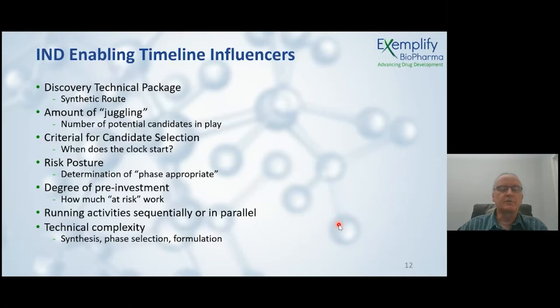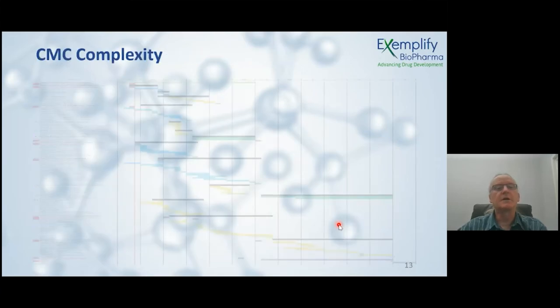And obviously, the technical complexity can have a big impact. A two-step synthesis where yields are 95% and purity is great is quite a different scenario than a 25-step synthesis with 25 chromatographies and an overall yield of 0.1%, for example. Or your difficulty in finding the right phase. Maybe you've worked with amorphous material for the program thus far. It has some stability issues. You need to find a crystalline form or a salt form to bring your program forward. Those technical complexities are not so easy to plan for, but can generally get folded in as part of your overall risk posture and how much you want to pre-invest in some of these activities.